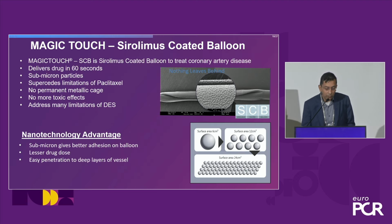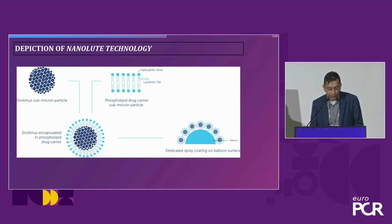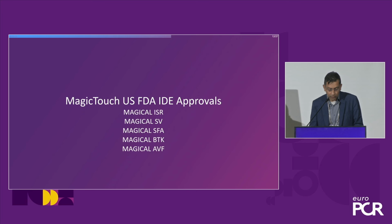The Magic Touch balloon is a different type of balloon. Of course, it does not use paclitaxel, it's sirolimus. It's encapsulated in these submicron phospholipid particles, and they're coated right onto the balloon. These are small particles, surface area is 6 centimeters squared. It's very small and tiny particles, a totally different matter than the paclitaxel products. These submicron particles are encased in a phospholipid carrier and spray coated onto the balloon.